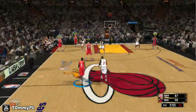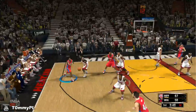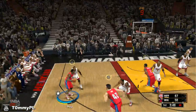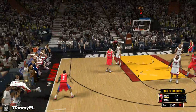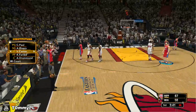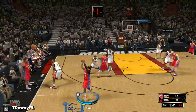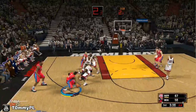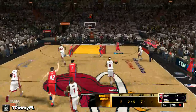Pistons lead by 17. Ball with the screen on Wade. Ball gets the ball. 6 to shoot. He kicks it to Rock. Out of bounds. Pistons ball. Detroit keeps possession. 4 seconds on the shot clock. On the clock. Here's Paul. It's rebounded by Bosch. Bosch has got 7 rebounds in the game.